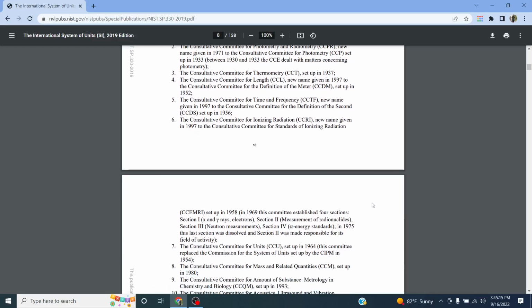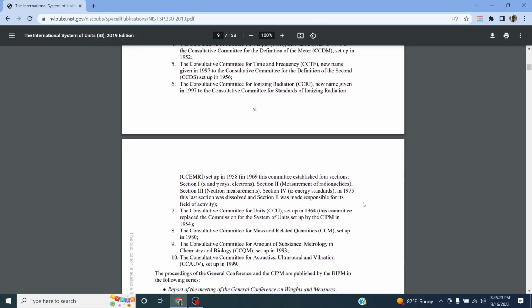In 1969, this committee established 4 sections. Section 1, X and gamma rays, electrons. Section 2, measurement of radionuclides. Section 3, neutron measurements. Section 4, alpha energy standards. In 1975, this last section was dissolved, and Section 2 was made responsible for its field of activity.